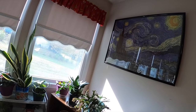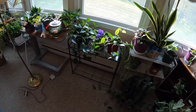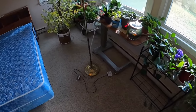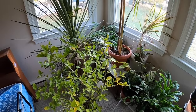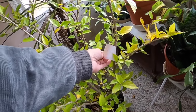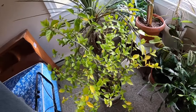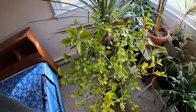Oh, that's a puzzle one. Huh. Man, a lot of plants. Wow. Going in the plant business. What the heck is this? It says something. Hibiscus. I thought that said hibachi. I was like, what the heck's a hibachi plant?